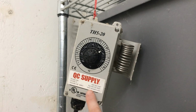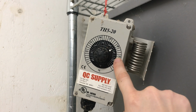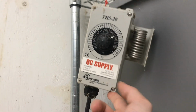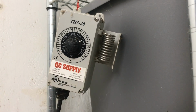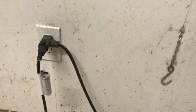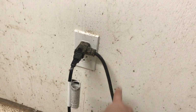So this I get from QC Supply. It's a thermostat that we keep at 30 degrees Celsius, which is what, 88, 87? Mental math is not my strong suit. We've already talked about this. So this guy right here, I think he was like $56 or so. So that coil is a thermostat, obviously. When the temperature drops below that, it kicks the power on, which kicks the heater on. So it's got this pigtail that plugs into the outlet, and then this is the heater plugged into the pigtail. So basically, that thermostat is an on-off switch for our heater.